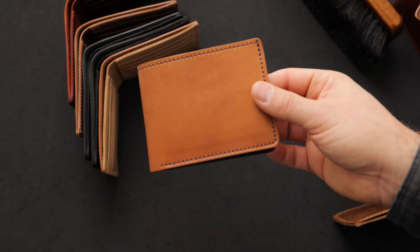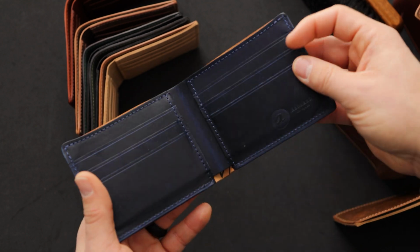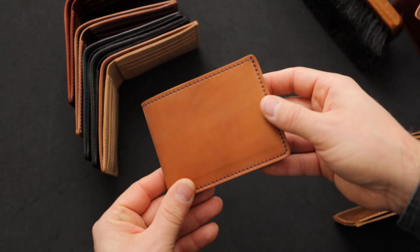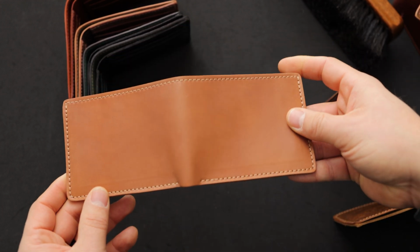We've got this one here in a great color combination. So raw amaretto on the outside with a blue stitch. And then the interior, we have cobalt blue Dublin, which I think goes very nicely with that sort of orangey look on the outside. And I have one more raw natural shell cordovan piece to show you.